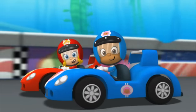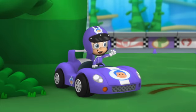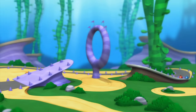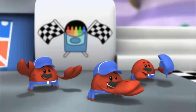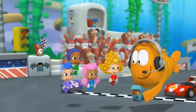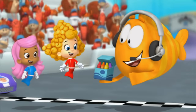Let's make some purple! Looks like the red racer and the blue racer are heading for the hoop together! Yeah! Woohoo! And we have purple! This is incredible! No drivers have ever before mixed colors here at the National Crayon Prix! It is my pleasure to present to Team Guppies the prestigious Big Box of Crayons!